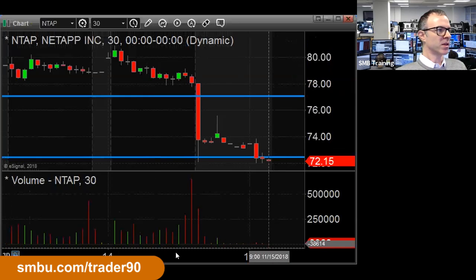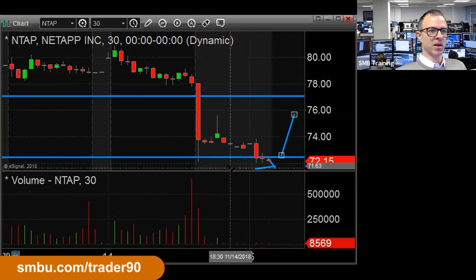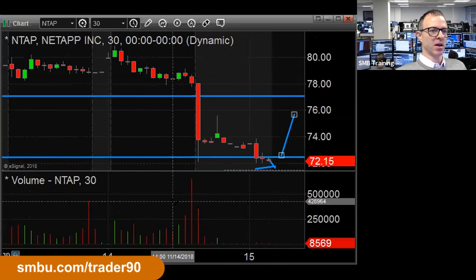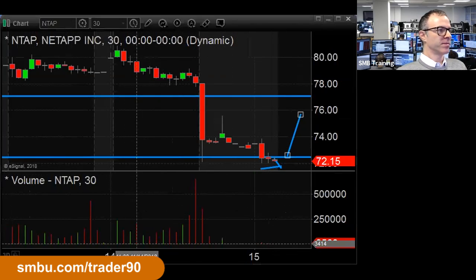What do I have in the sheet? So 72 support, right on the open. You notice that it flushes and then it's holding above 72 and then gets above 72.30, look for a bounce. Right now, sellers in control. We don't have much volume, so we don't have much information. Next level below, a Citi downgrade. Yeah, I'm not sure why they downgraded it. They did. Based on the numbers, I can't see what the issue was.